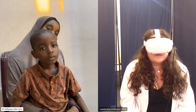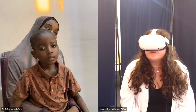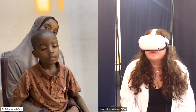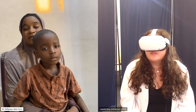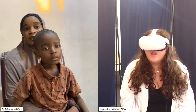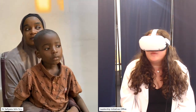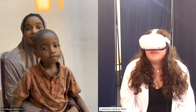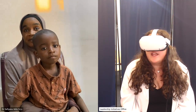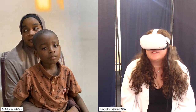So, based on the results I have here, he has two pluses of malaria using microscopy. Also, the blood cultures were taken, but we are yet to have the results. Then the full blood count shows the WBC is within normal range, PCV and hemoglobin are low. So then I'd like to treat him with ACT. That's good. Antibiotics. Good. And antibiotics, yes. Good.